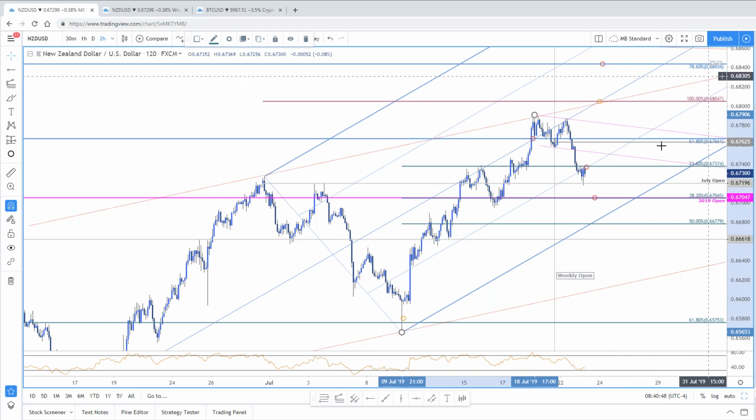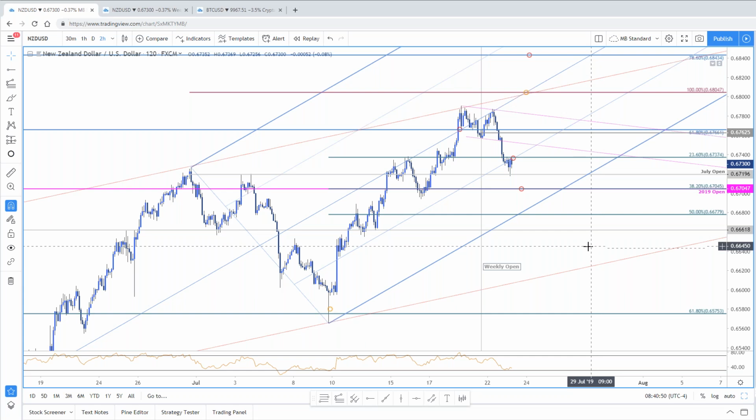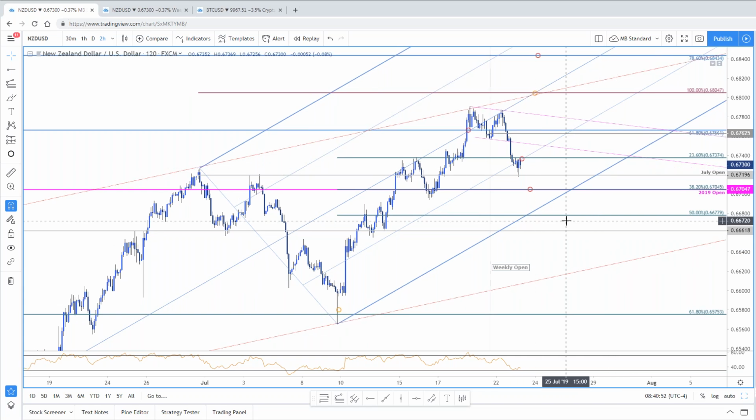What else can I say about Kiwi here? Any questions on this? The dollar rally certainly testing the limitations here.